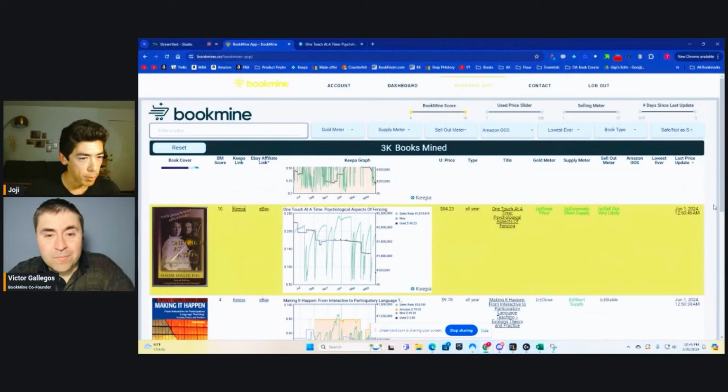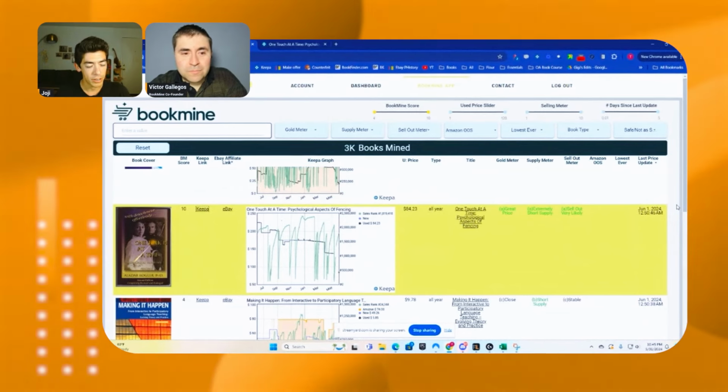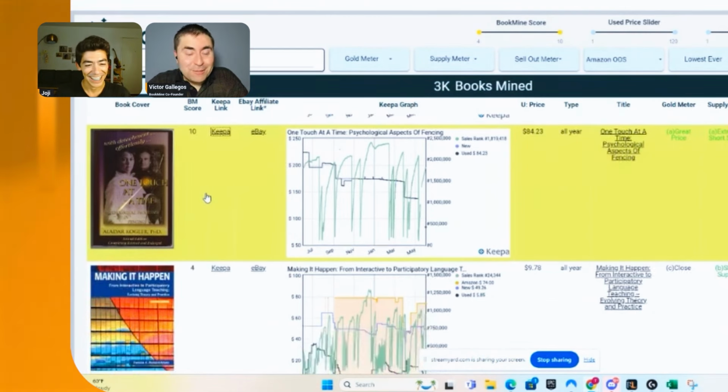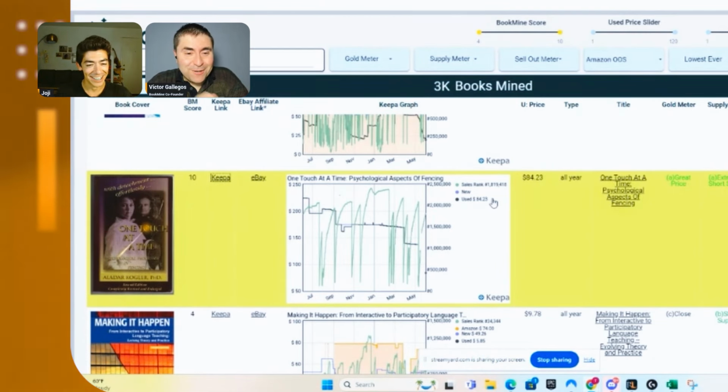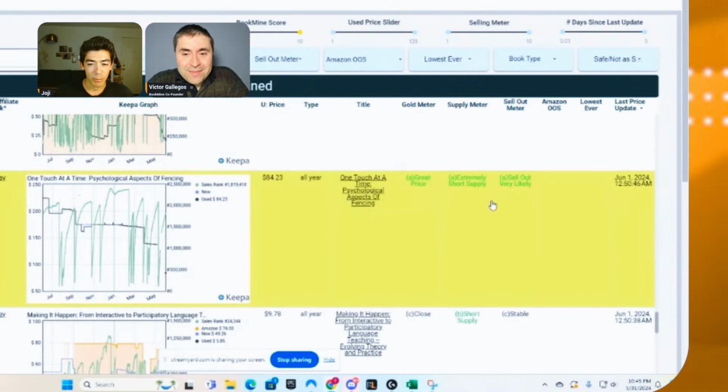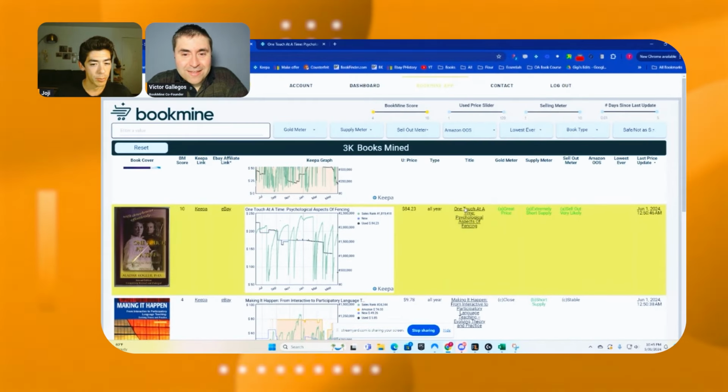All right, everybody. So we're here on the BookMine dashboard, and I couldn't help but see this gold book. Victor, what BookMine score does it have? It has a score of a 10, our highest score. Literally, we just ran into this book, just seconds ago. We're like, let's look at BookMine, let's see what's on here. And there's a 10 of a book. Great price, extremely short supply, sell out very likely. Let's go ahead and open this book on Amazon.